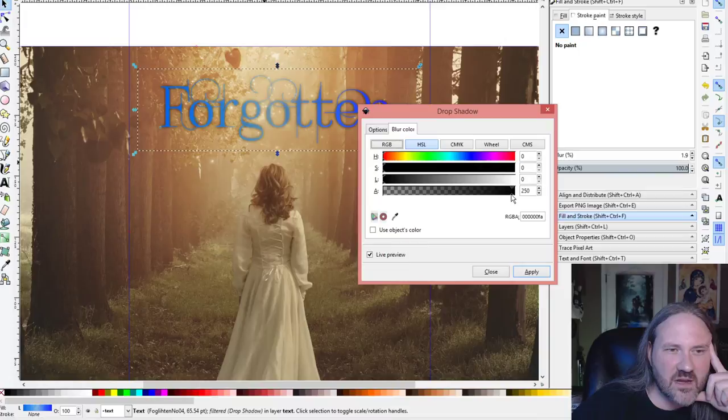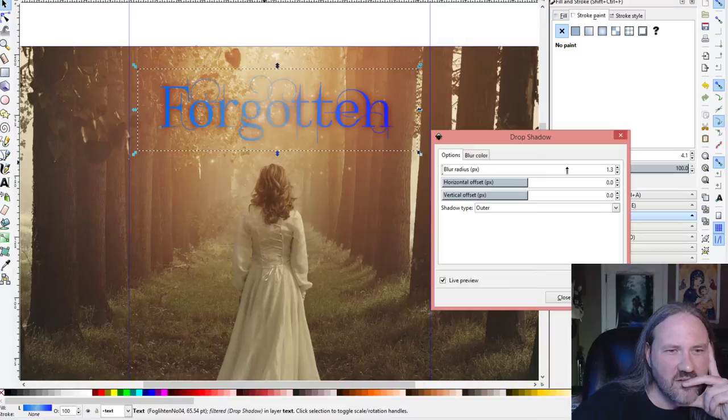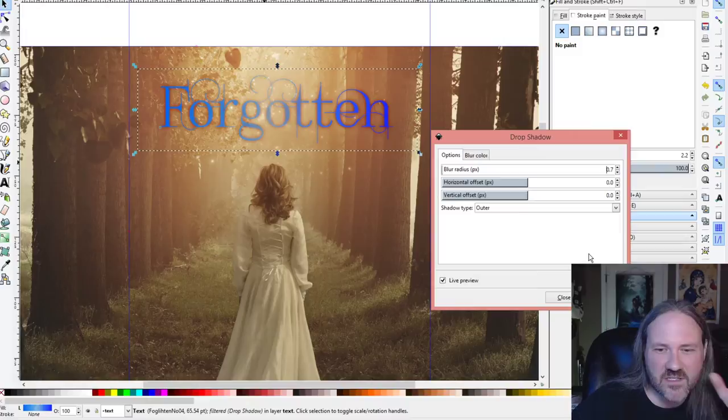So if we wanted like a really orange one, we could actually do something like very orange like that. And that's going to have a certain effect that I think is actually pretty cool. Like kind of this red color. I think this might actually look pretty good. And we can just turn that blur radius up a bit. Like that. All right, so that's going to be our first one.